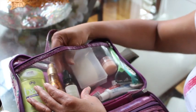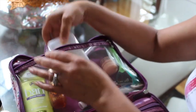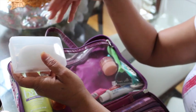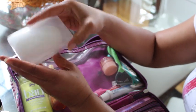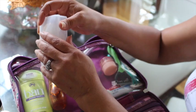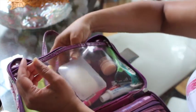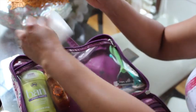Also, I have my hyaluronic acid serum, and I think when traveling, just a bar of soap really does well. And I have some Dial soap. I think it saves room. It's not as bulky. I don't have to have the body wash and all that stuff. So I just take a bar of soap. It's very convenient for me. I'm using Dial Sensitive. I like Dove and Caress as well, but today I have Dial. And let's see, I have another eye cream, and this is by Clinique.